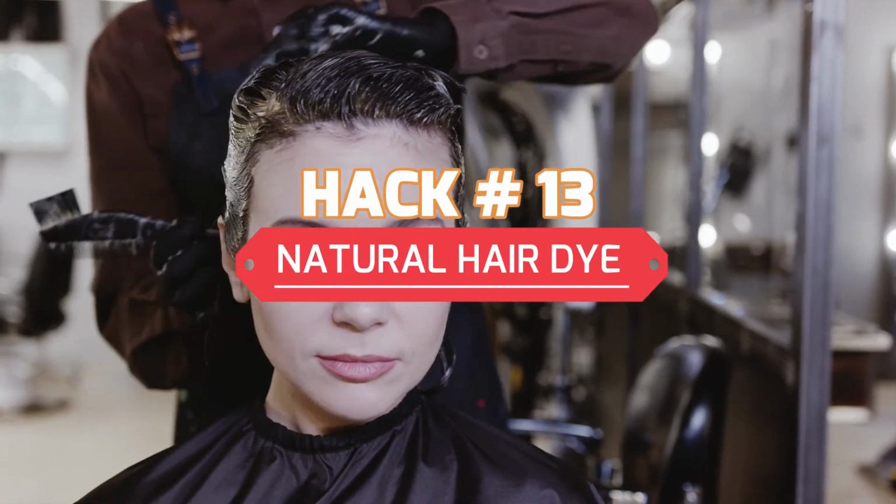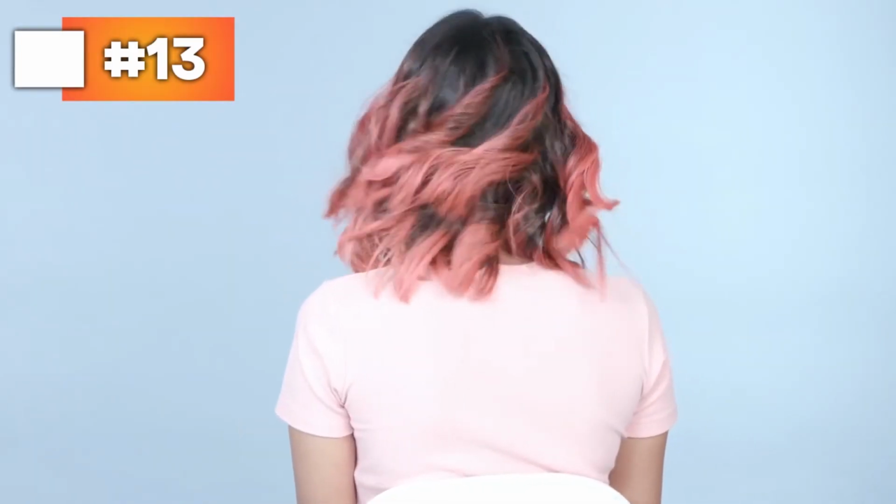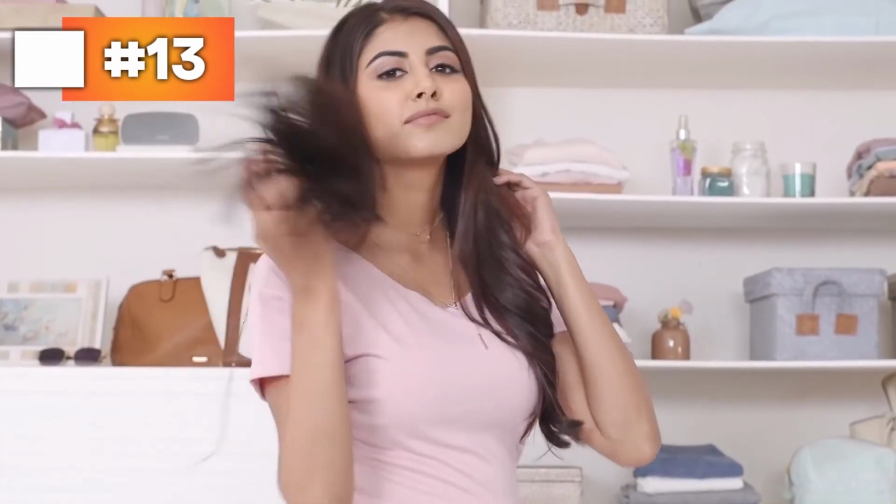Number 13. Natural hair dye. Do you want to be more creative and wild? Why not change your hair color into something unique yet fun? If you don't want to use hair colors that contain high chemicals, or you don't want to spend money to get your hair dyed, then this beauty and hair hack is perfect for you.